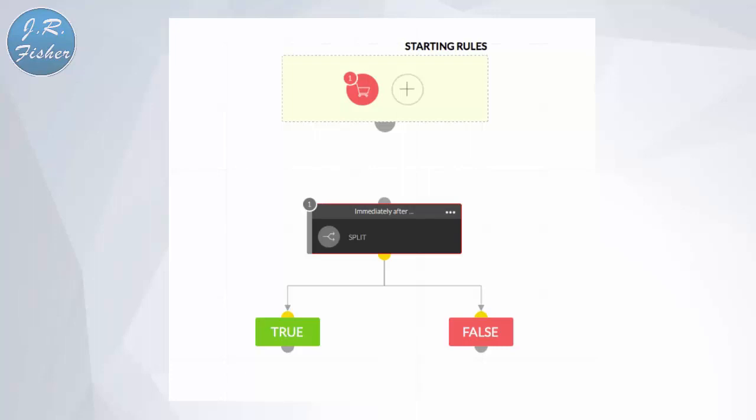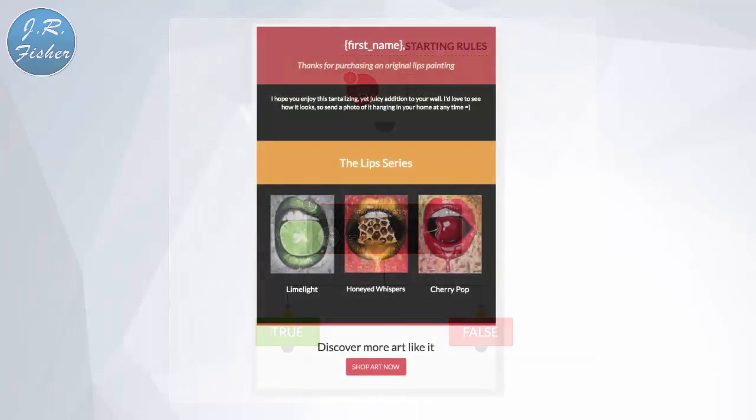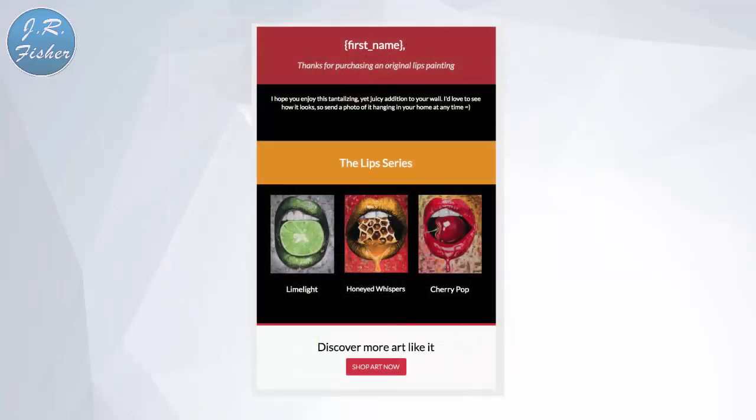Okay, you may notice that the above picture has a true and false section. Basically, I created a rule, and if it's true, in other words, a customer bought a lip painting, then they were automatically advanced to the next step of the sequence, getting a thank you email. I customized my email to have the customer's name along with the paintings in the series.